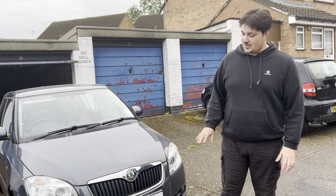So I'm going to have a look at it this time because, as I said last time, I like to be criticizing things. There we go. I can speak English. So we're going to start off with the 5 things that I like about this Fabia. Number 1 of the 5 things that I like about this car.